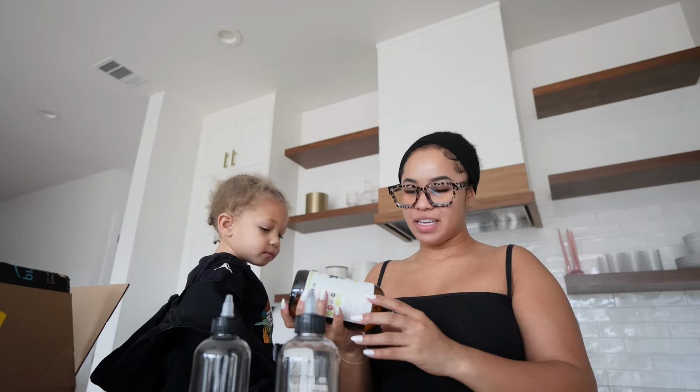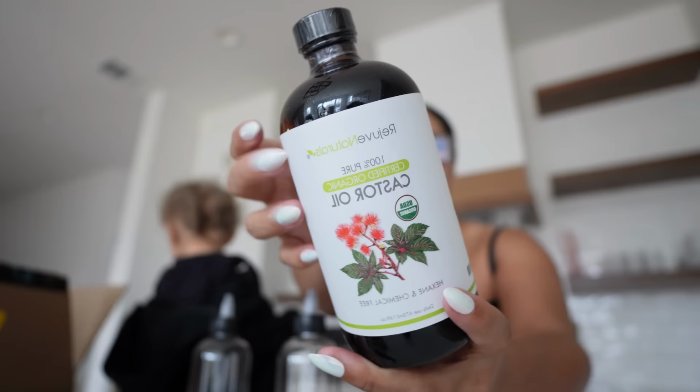Thank you. Open. Wow. And then this is, oh, apparently I got two castor oils and added them to my pot. I was like, I thought I got a bigger one. This is bigger.